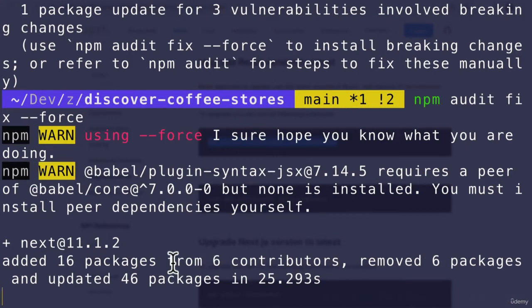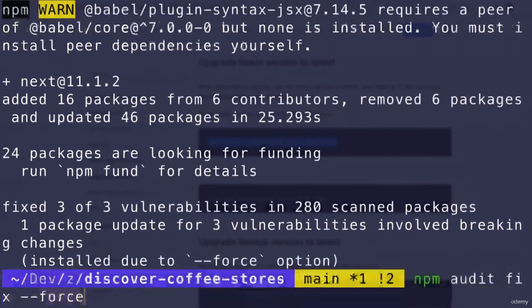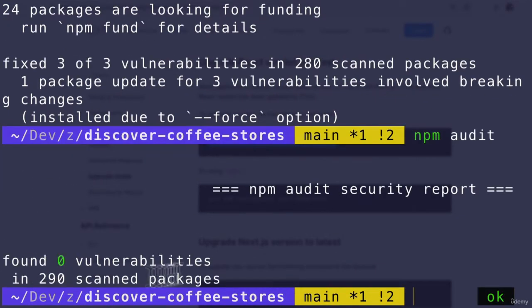Well, let's hope so. All right, so now they say Next.js 11.1.2 got installed, right? And fixed 3 of 3 vulnerabilities as well. So looks like the previous version of Next.js definitely had a vulnerability, right? And their way of fixing it was installing Next.js 11.1.2. So now if you go ahead and run npm audit, we shouldn't see anything. And look at that, we see nothing here. And that's exactly what we want.